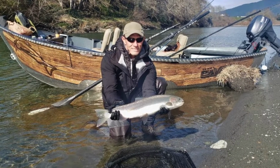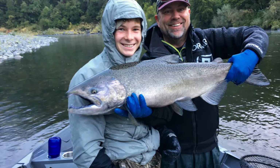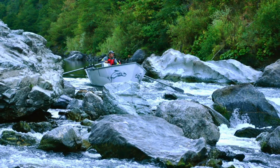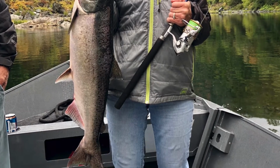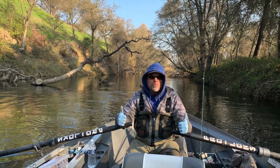I know people say they're heavy, but I've never talked to a person who actually has rowed one who says they're heavy. I think they're great. I wouldn't have had 5 of them in a row if I didn't think they were just incredible fishing machines. From a guiding standpoint, my clients absolutely love these things. They call it the Bugatti of drift boats. So it's just an awesome boat.